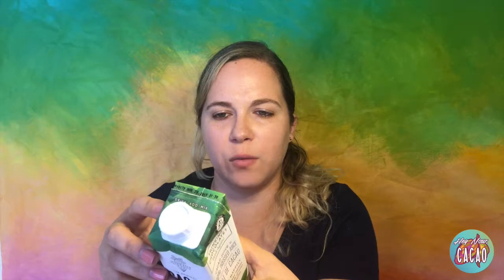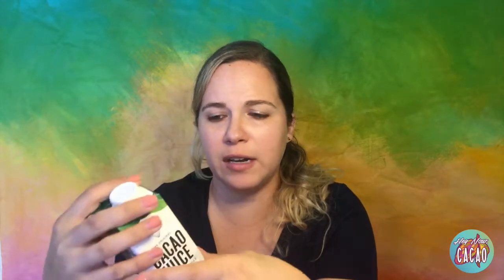Anyway, this was fun. Again, Repurposed Pod Cacao Juice. Awesome. Really good. Give it a try. I think that they have a way for you to buy it directly from them online, as well as finding a list of their distributors.